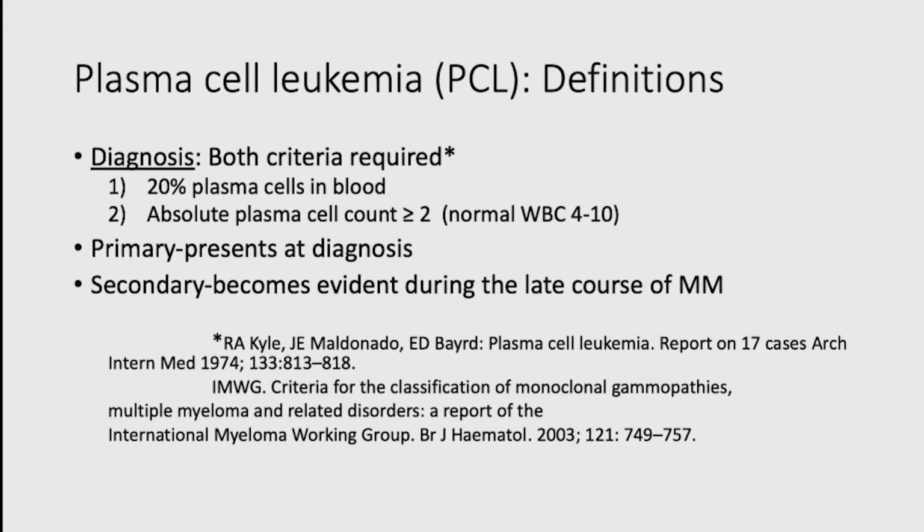The definition of plasma cell leukemia is that patients have either 20% plasma cells in the blood, or a plasma cell count of at least 2, with a normal white blood count being 4 to 10. So if there is 2 of that, or 20% of the white blood count is plasma cells, that's plasma cell leukemia. There are 2 flavors of that. There's the primary, which means people show up with plasma cell leukemia, and the secondary, when people who've had myeloma for 10 or 20 years eventually get very aggressive disease, and it happens late in the course of multiple myeloma.